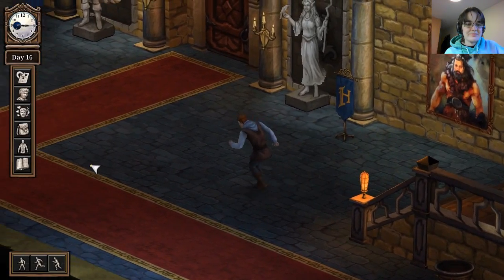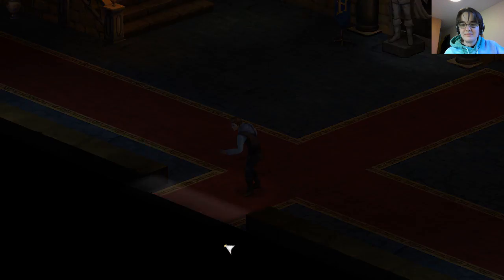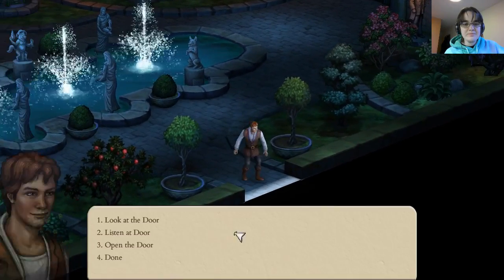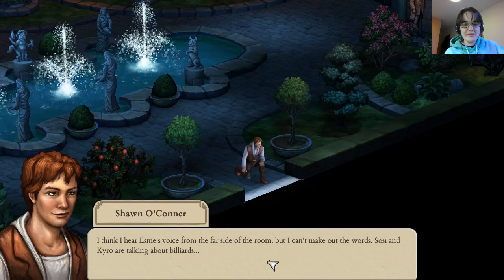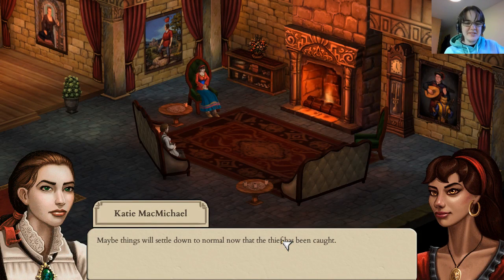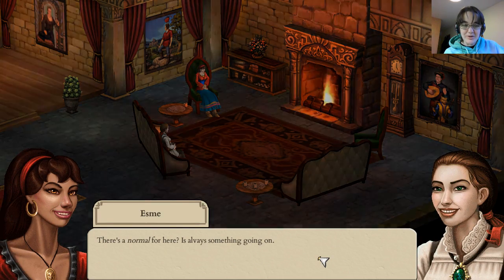Alright, to the rec room. I think I hear Esme's voice coming from the far side of the room, but I can't make out the words. Sosie and Kiro are talking about billiards. A scintillating topic of conversation. Maybe things will settle down to normal now that the thief's been caught. There's a normal for here? There's always something going on.